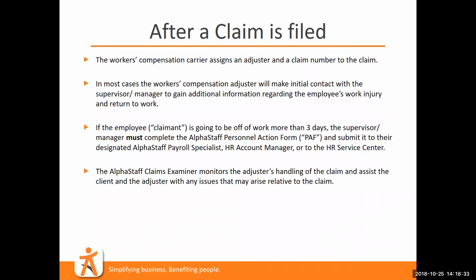Most claims with AmTrust, again, under medical only claims, if they're minor injury claims, we usually do the contact here at AlphaStaff. We usually provide the information, as AmTrust medical only basically will pay the bills on a claim, make sure they're getting their treatment, their referrals. They won't make as much contact.